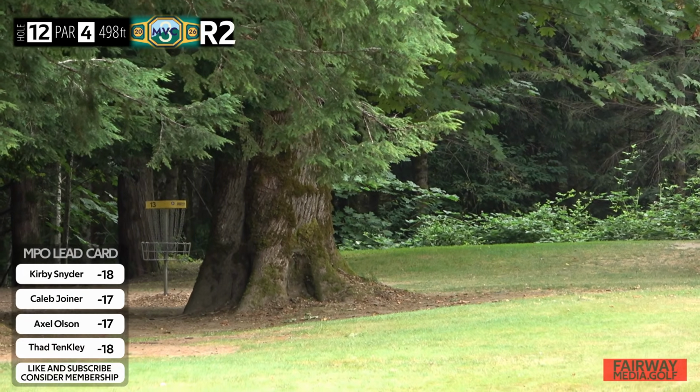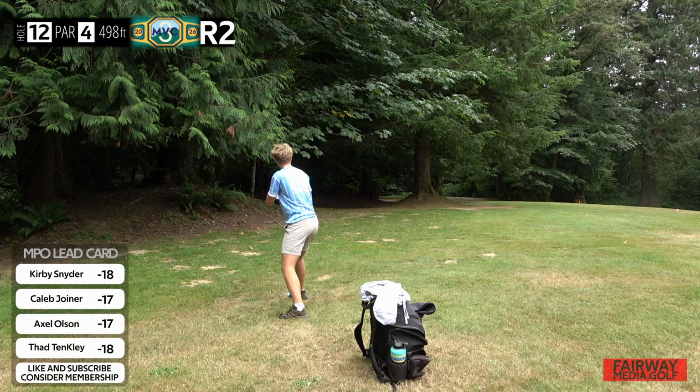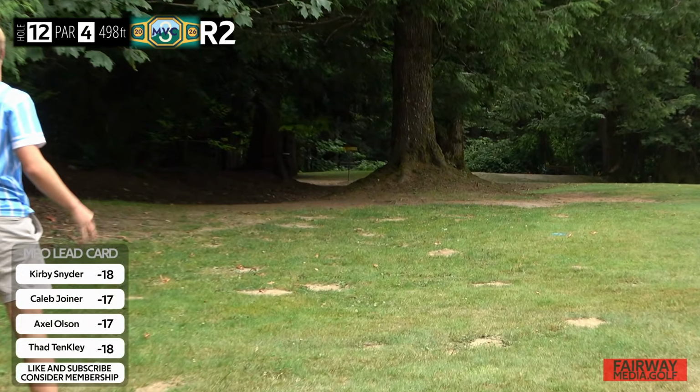But yeah, the punishment is really having to go that far back down the back of the fairway and then basically having to execute the same shot again. Like I said, I'm pretty happy with the way this whole hole played all in all.